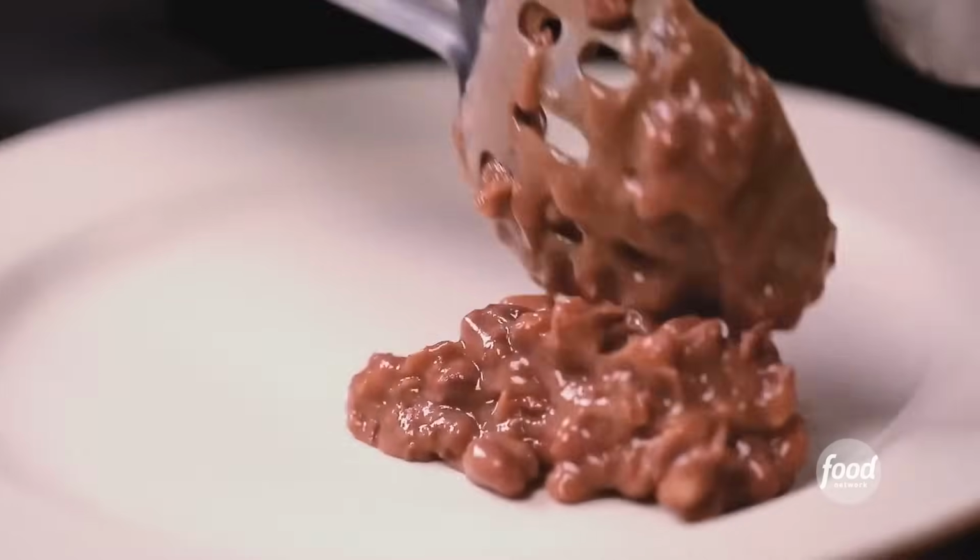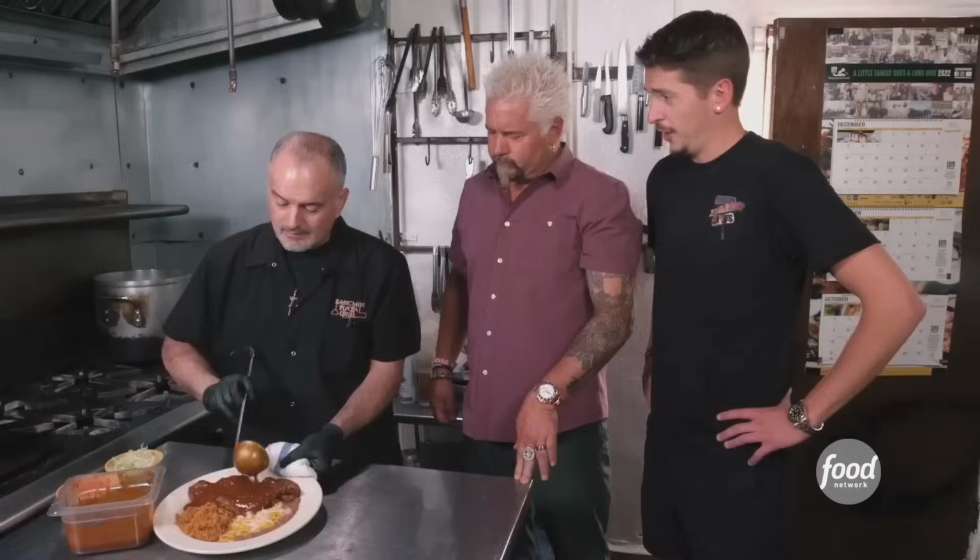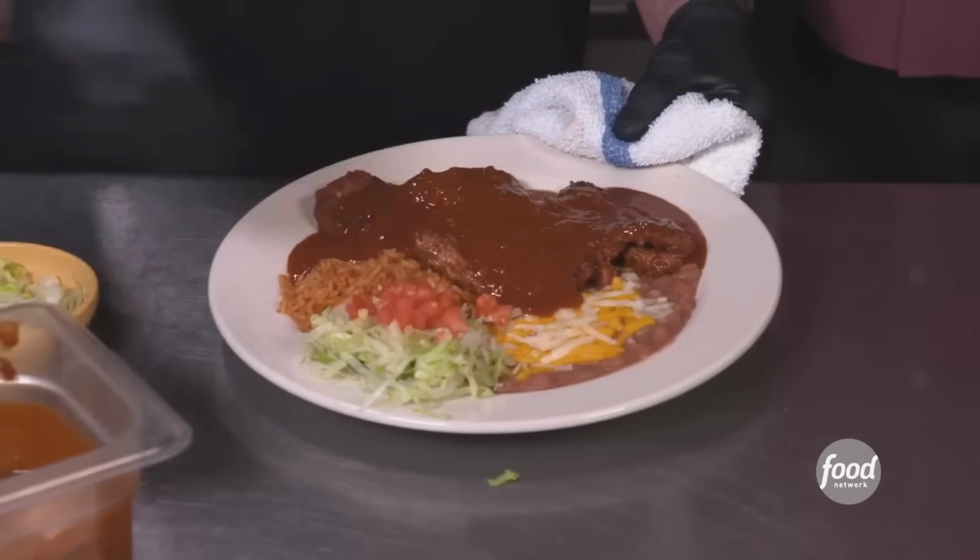All right, Chef, let's see it. So rice, beans, what else? Marinated pork. This is our chile Caribe sauce that we made earlier. A healthy amount of sauce, huh? Lettuce, tomato, and there we go.